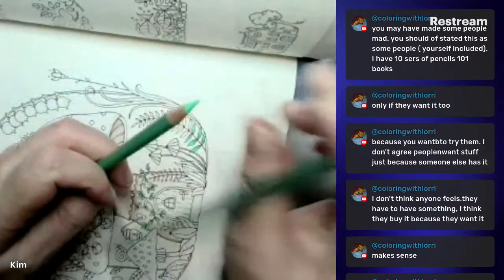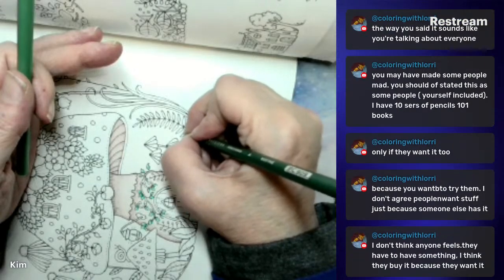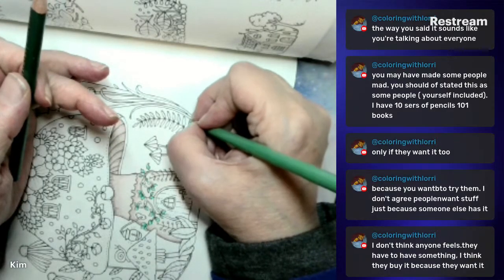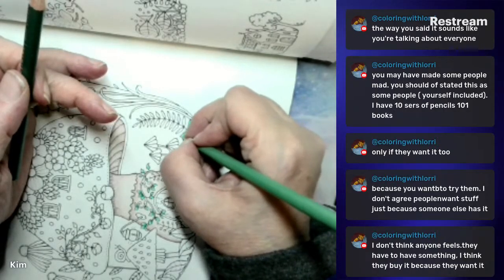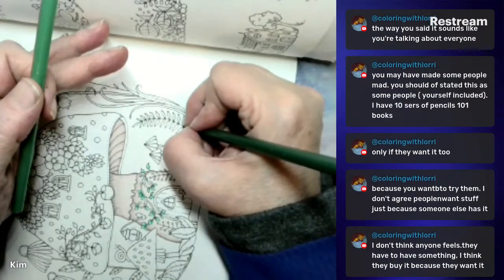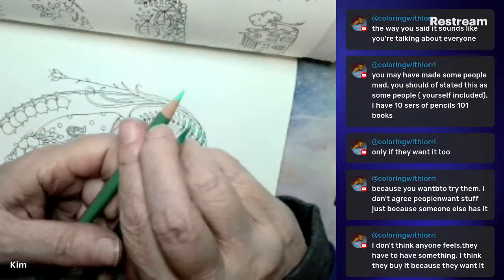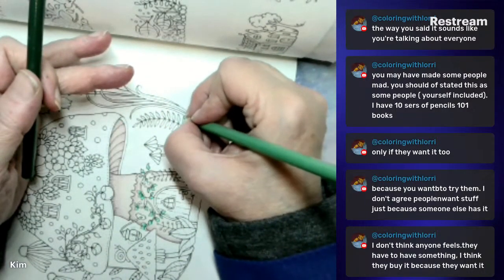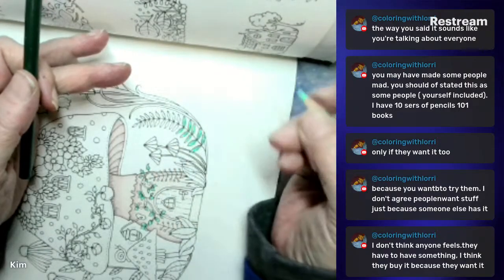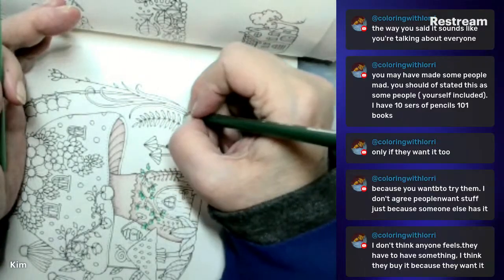But we were actually talking about watercolors. I somehow just got sidetracked and got on pencils or whatever. But like I said, if I made some people mad, sorry. It happens. I'll probably make y'all mad again at some point in time. I'm pretty good at pissing people off. I told you I'm really bad at explaining shit.